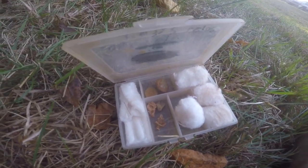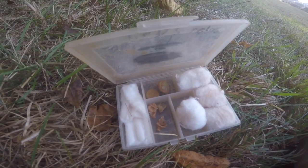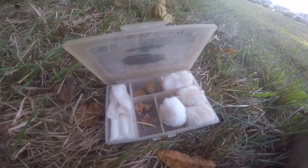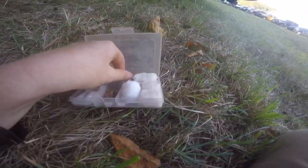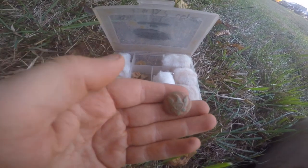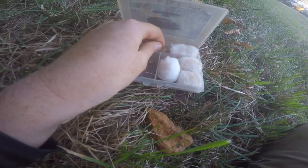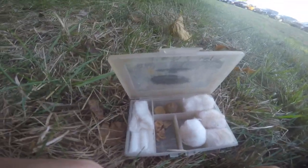Okay guys, so it's getting towards the end of the day. We have about an hour and a half left. The day started off pretty slow, but it's been getting better. As you guys know, I got this really nice eagle button here, fully intact. And then I had a dry spell for about 3 hours.